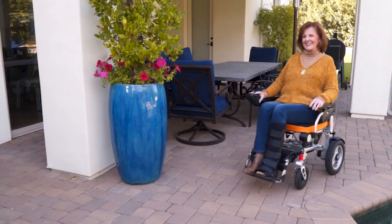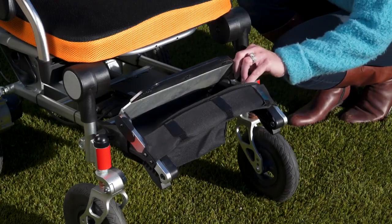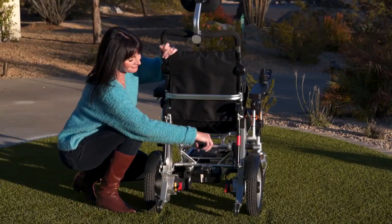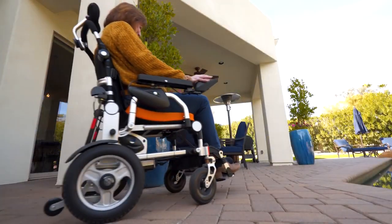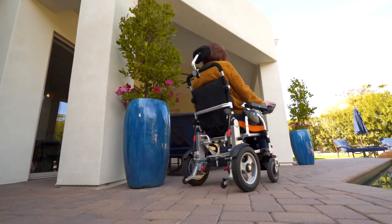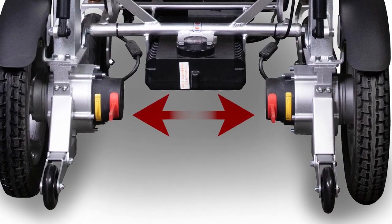Traveling with the EW-M49 is made even more convenient with its foldable footrest and easy fold release that locks everything securely into place. The EW-M49 also has the ability to switch into free roll mode by simply releasing the rear hub lock or the free roll lever.